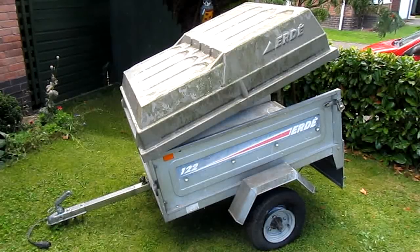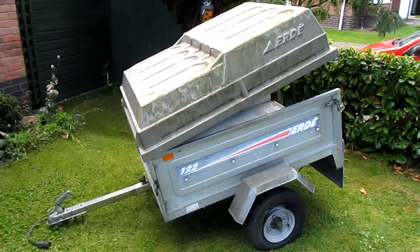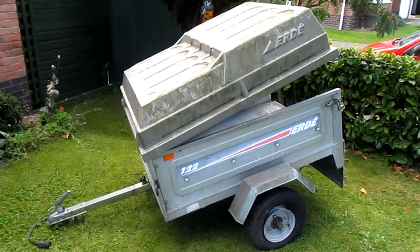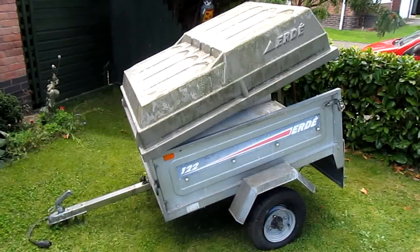I'm going to tackle the project in two stages, fix and finish. The fix portion is essentially to make it legal and get it repaired and back on the road. And the finish is to include some kit and ideas I've been considering. They're not major things, just a few changes to make it more useful.